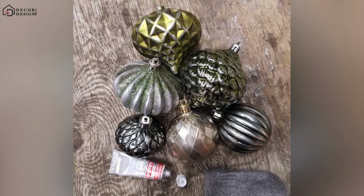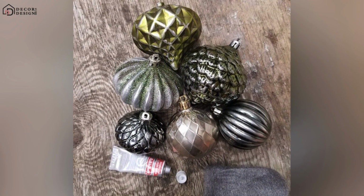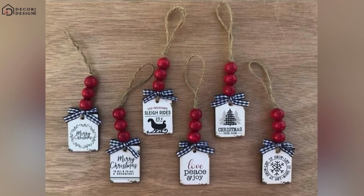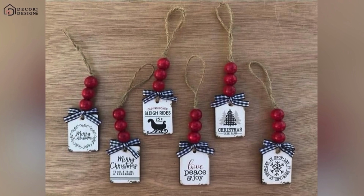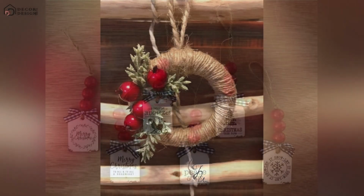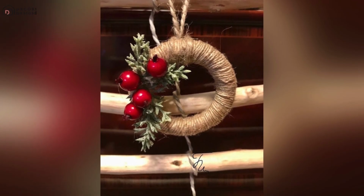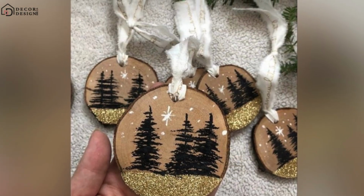Every ornament tells a story, some handmade, some collected, all meaningful. Whether you're crafting new memories, following the latest 2025 ornament trends, or preserving family traditions, your Christmas tree becomes a reflection of joy, love, and creativity. This year, don't just decorate your tree. Fill it with heart, sparkle, and stories that last a lifetime.